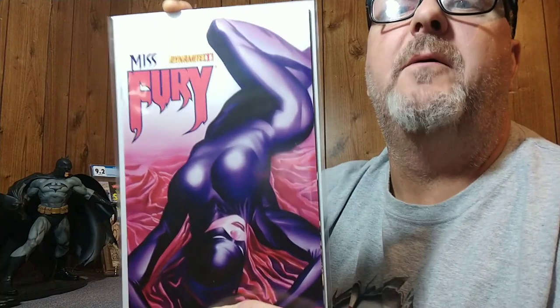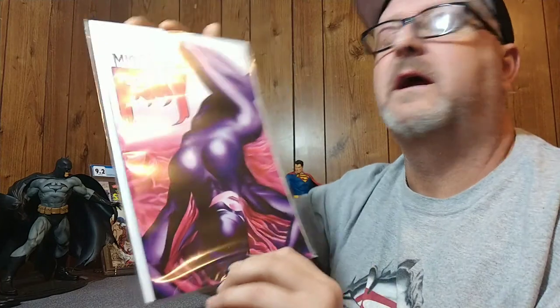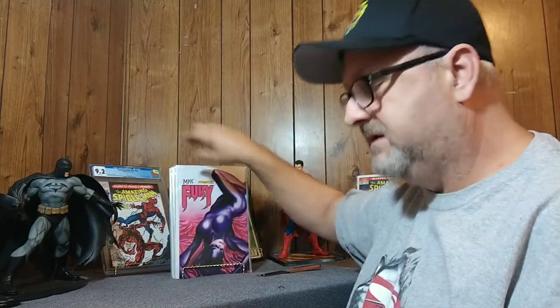Ooh, nice. Boy, I tell you what, it looks like Catwoman, but it's not. But this is a cool cover. I like this. Dynamite Comics, Miss Fury, number 1. Looks like Catwoman, but yeah, that's kind of cool. I like the artwork on that. And it's a number 1 issue. There's my key right there. That thing has got to be worth $1 million. That's $1 million right there. Just take my word. $1 million.